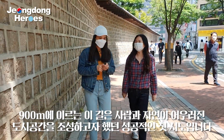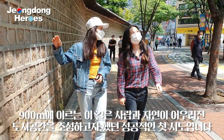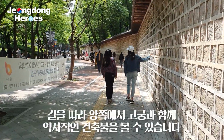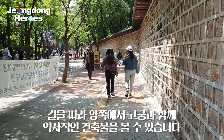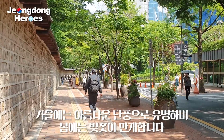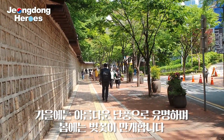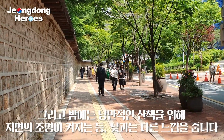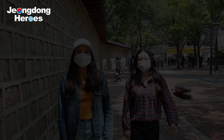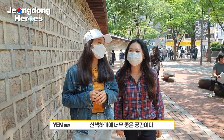This path is almost 900 meters in length and is the first successful attempt at creating an urban space where people and nature coexist in harmony. You can see old palaces and historic architecture from both sides along the road. In the autumn, it's popular to visit for the beautiful autumn foliage, and in the spring, the cherry blossoms bloom. At night, it has a different feel with the ground lights lit up for a romantic stroll. It is such a perfect place for a walk.